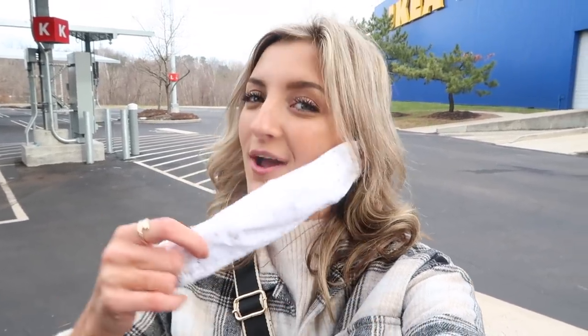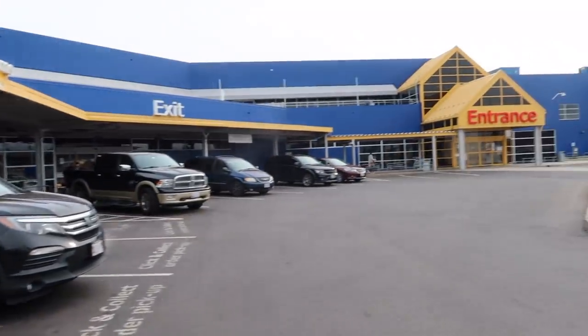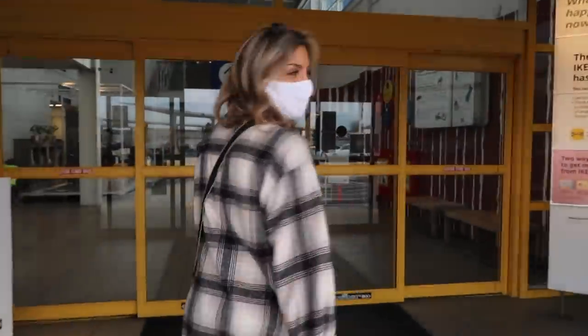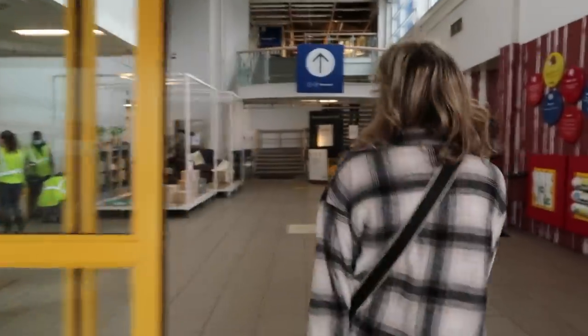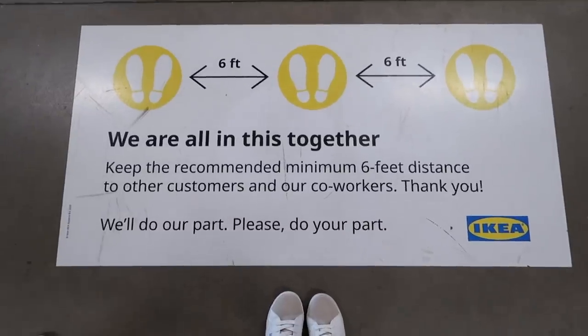All right, we've made it, guys. We are at the White Marsh location in Baltimore, and they are practicing safe shopping with COVID, keeping you safe, doing everything they can. And of course, the first thing is to put on your mask. So Madison and I are masking up. IKEA's doing their part to keep you safe during their shopping.